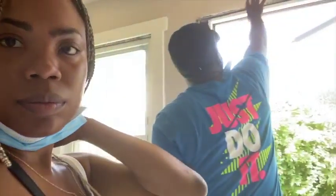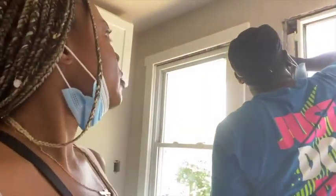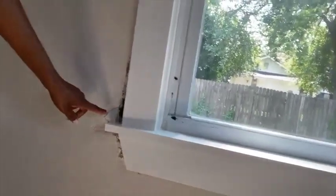You're gonna have to put a frame around this door. See that? They're gonna have to put a frame around that door, and they still gotta fix this. This thing is bothering me. Yeah, see that? We gotta fix that. I should have put the frames in first and then painted and did all that other stuff.